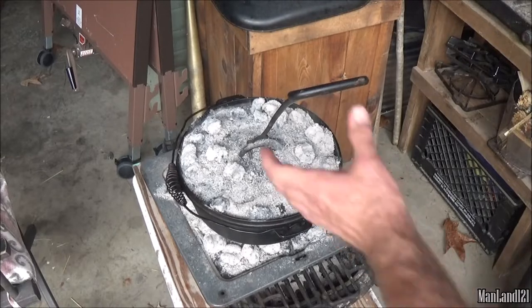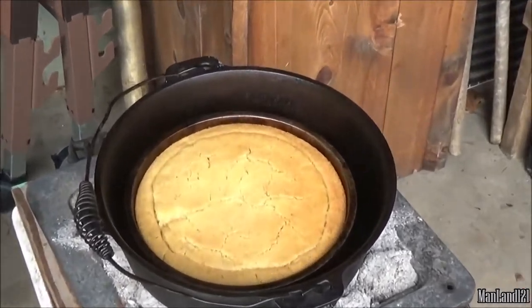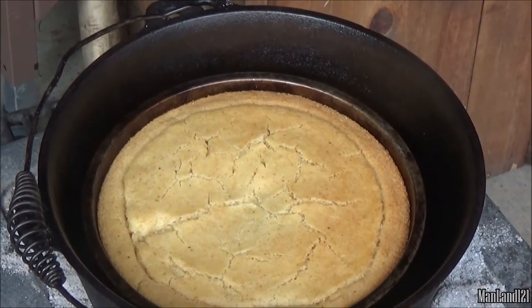Her fault. And voila. Just like that, we'll have some cornbread. Time to come out. Now I gotta figure out how to get that pan out of that hot cast iron.